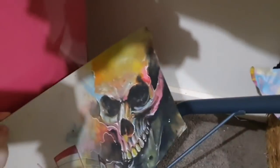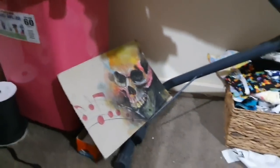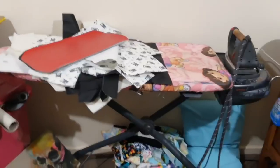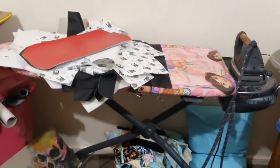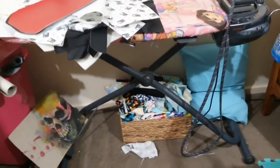My husband got a tattoo artist to draw that over in Malaysia. I love it, but, you know, I've got to get it on the wall. So then we've got my ironing board, which has two Tribbiana, or one and a bit, Tribbiana Traveler bags in the medium. And then this tub under here is for all of my small pieces.